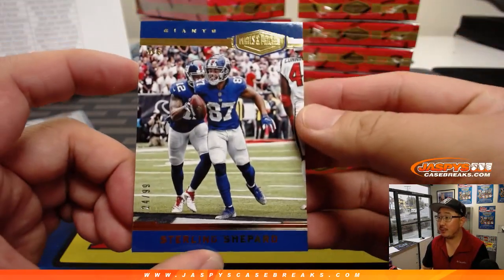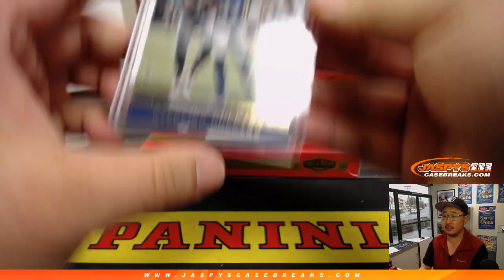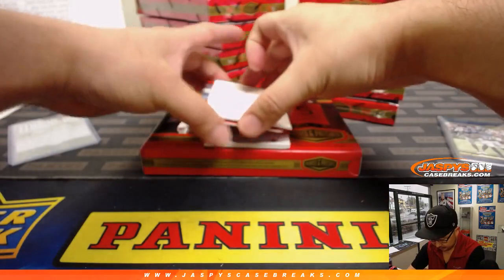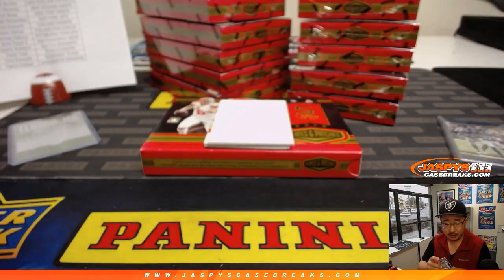Got Sterling Shepard to 99. John Ross III to 50 for the Bengals. Sterling Shepard goes to Kurt and the Giants. And John Ross, of course, goes to Scott V and the Bengals.